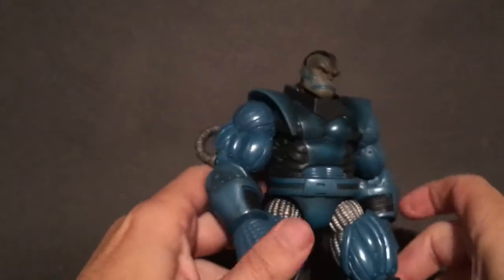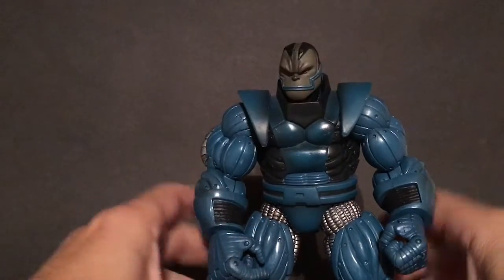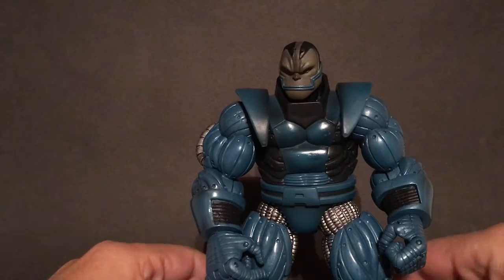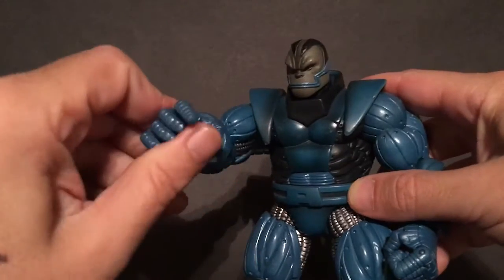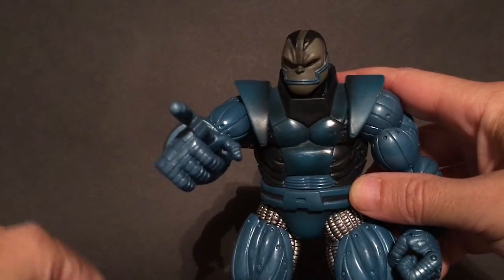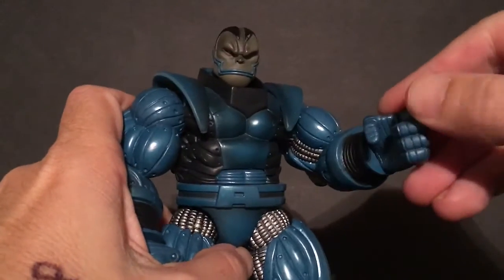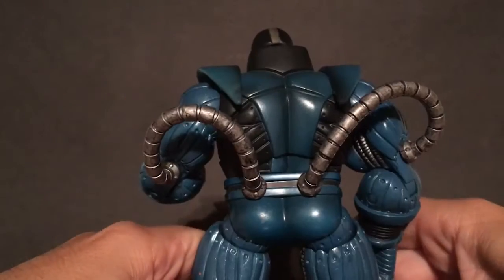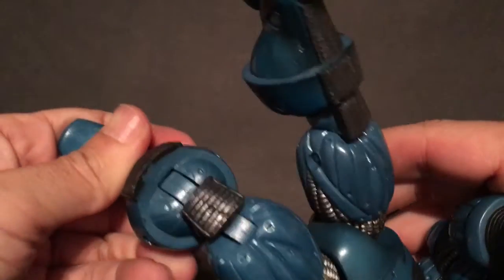Apocalypse. Now I think he might have been series 2 or 3. You know, don't quote me on it. I'll probably just stop saying what series they're from. This was a great rendition of Apocalypse. Again, tons of articulation. He could do the your-ass-is-grass point of a finger, and made a really nice fist. Just tons and tons of great features. Had these cables going on, like the soft PVC or TPR or something. And the really nice double jointed knees. Get his heavy metal poses on.